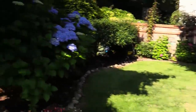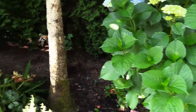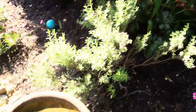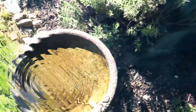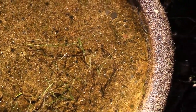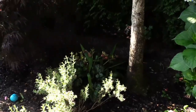So my plan, if I'm able to take care of it, is I need to freshen up the water in this. I did put fresh water in it early this morning, but I can see the birds have already availed themselves of a bath. I just need to clean it up.